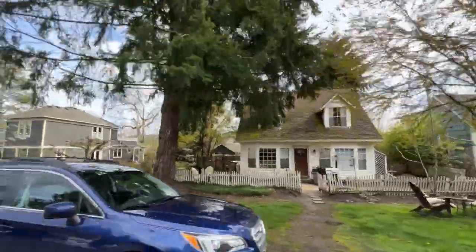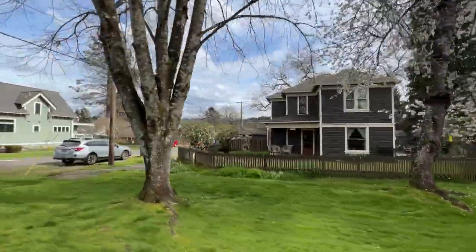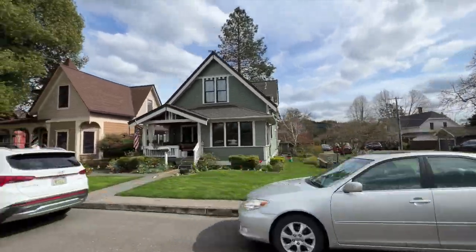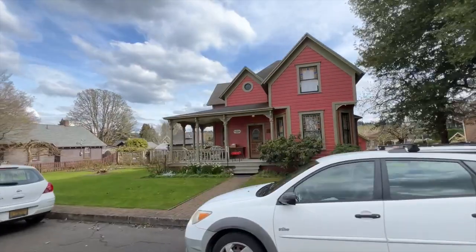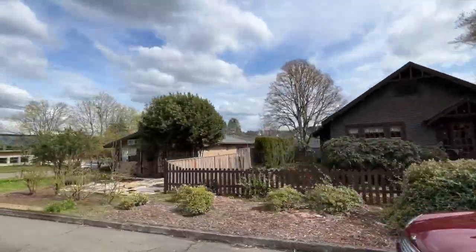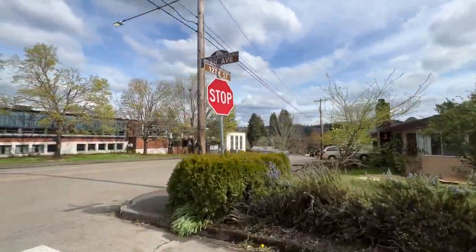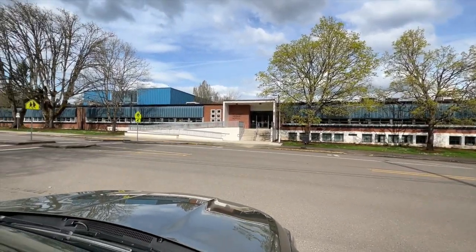Okay, as we drive through the Willamette area, I wanted to touch base a little bit about median price. It's about $488,000, but that's because there are condos that also bring the house prices down a little bit. Price per square foot is $321 a square foot, which is a little high, but it is what they're asking in the Willamette area. And as we come up on the primary school, this is the Willamette Primary School that is the anchor for all the kids in the area.